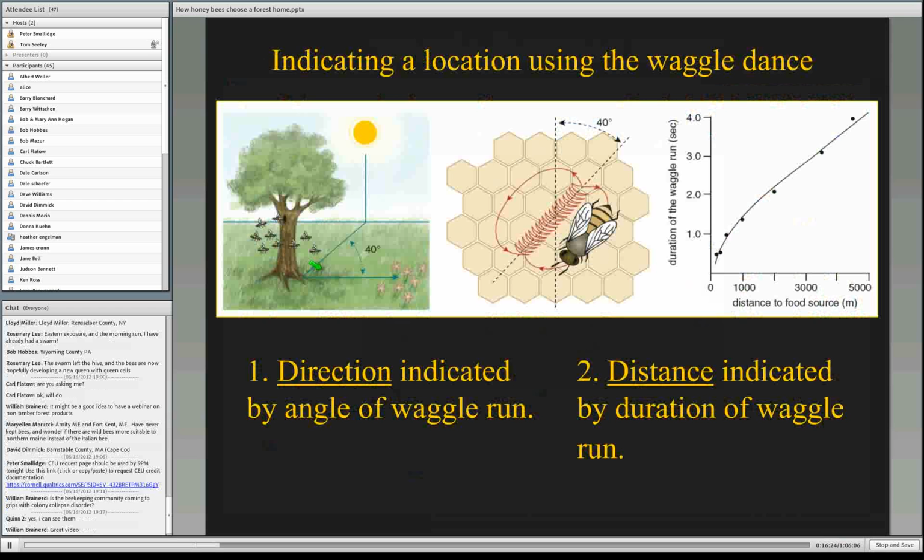In this case, the flowers are 40 degrees to the right of the direction of the sun. That means when the bee does her dance on the vertical surface, she orients her waggle runs 40 degrees to the right of straight up. So it's the angle relative to straight up that indicates the direction to the flowers relative to the direction of the sun. And then the distance is indicated by the duration of each waggle run. You can see here, the greater the distance to the food source or the nest site, the longer the duration of each waggle run. So the bee we were watching was dancing about 2 seconds. Each waggle run lasted about 2 seconds. So she was indicating a nest site that was about 2,000 meters away. And that would be about 1¼ miles away.